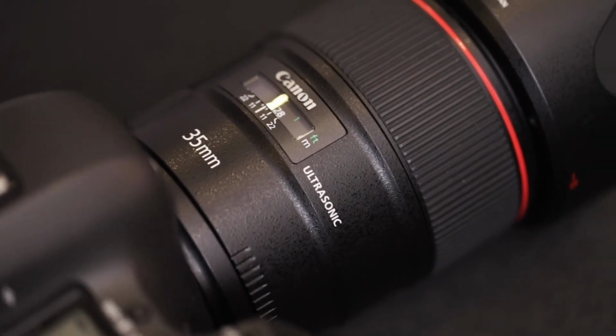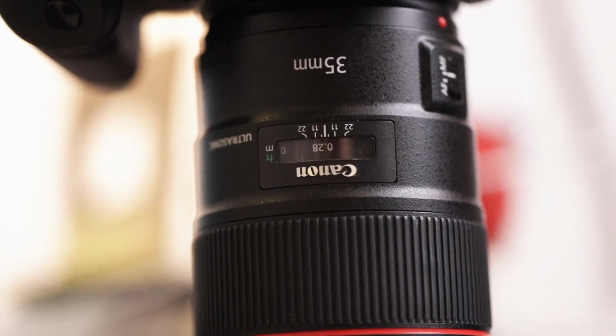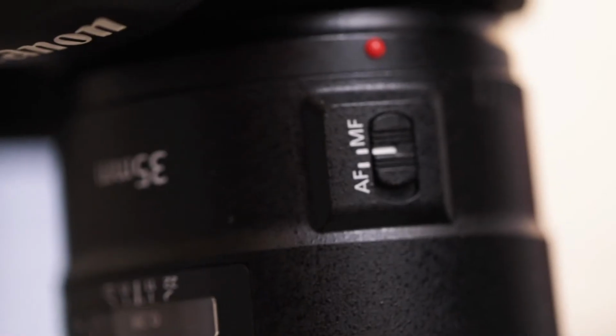What I think pairs very well is Canon's dual pixel autofocus, especially when you put it on face detect or eye detection. Really this lens just shines very, very well in autofocus. It snaps onto focus really, really quickly.